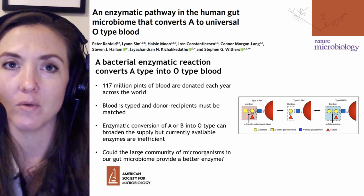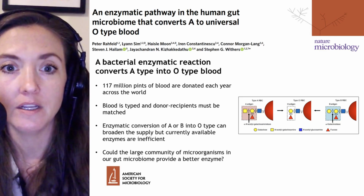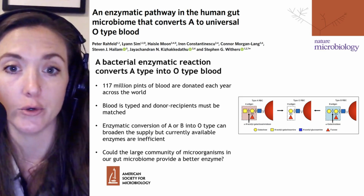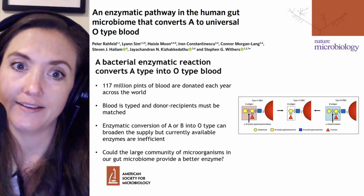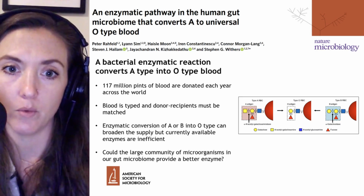I'm Julie Wolf, and we'll be discussing a paper that was recently published in Nature Microbiology. This paper shows that a bacterial enzymatic reaction can convert A type into O type blood. This is significant because blood is, of course, used in hospitals and healthcare facilities around the world.